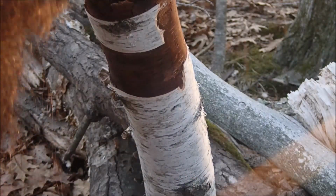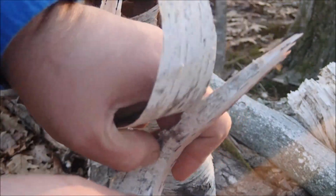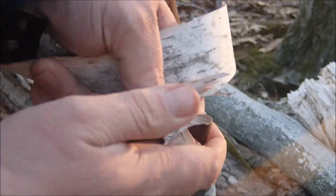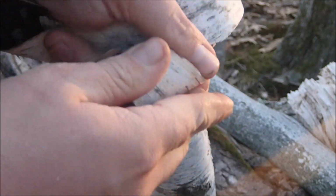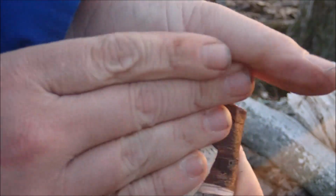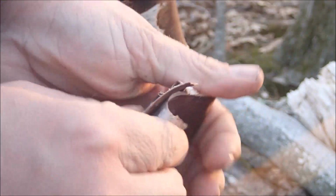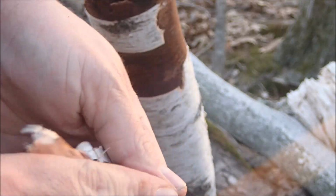And then from there, you just really want the papery fibers. So you crumble it up and they start to kind of come apart. And then kind of like a bird's nest of just the birch bark, after you've been folding it and crumbling it for a while, is what you're gonna try and use to start your fire.